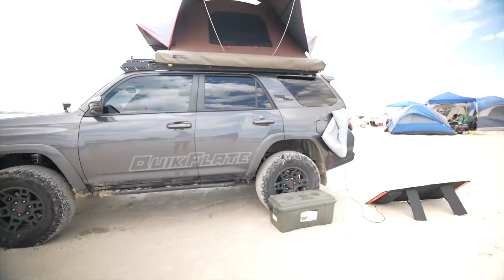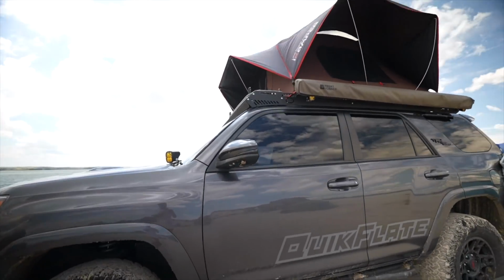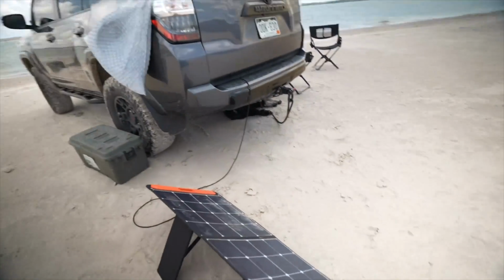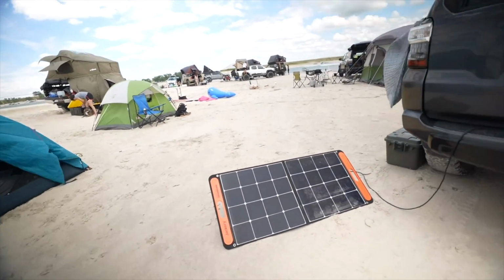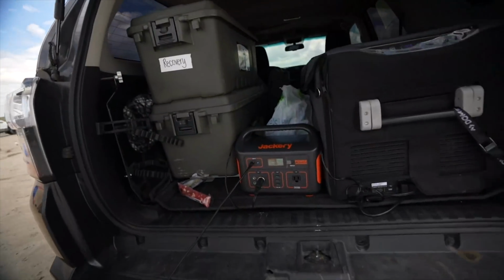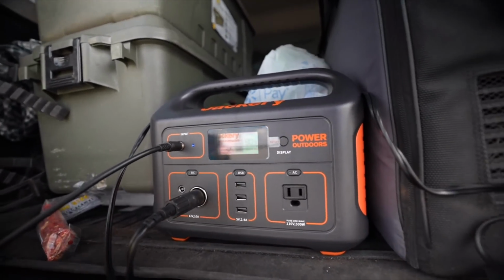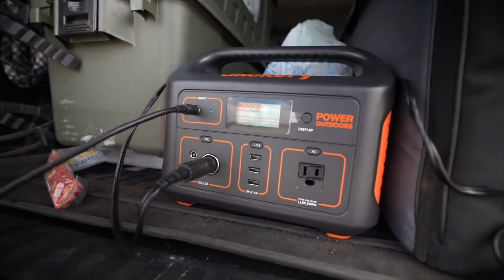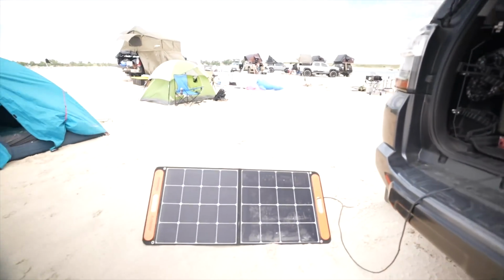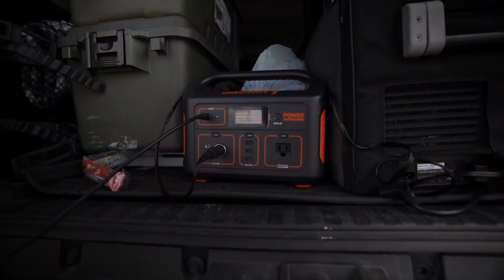Alright, so this is Gabe's rig. Quick flake guy. So he's got the iCamper X. But over here, this guy's Jackery plugged in. And he's got the 550, I believe. Yeah. So Gabe's got the 550. And again, like the 1000, he's only got one plug. So you can really only use one solar panel at a time to charge these things. But he's got it all set up in his car.